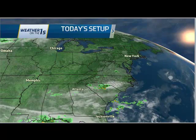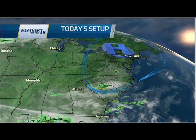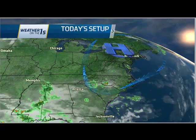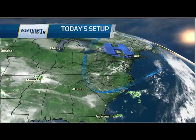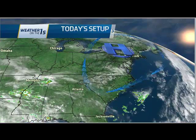Now here's the overall setup today. High pressure over the northeastern part of the country is built down into our region. That will keep temperatures very pleasant. Northeasterly winds in place today, and our highs fairly similar to what we had out there yesterday.